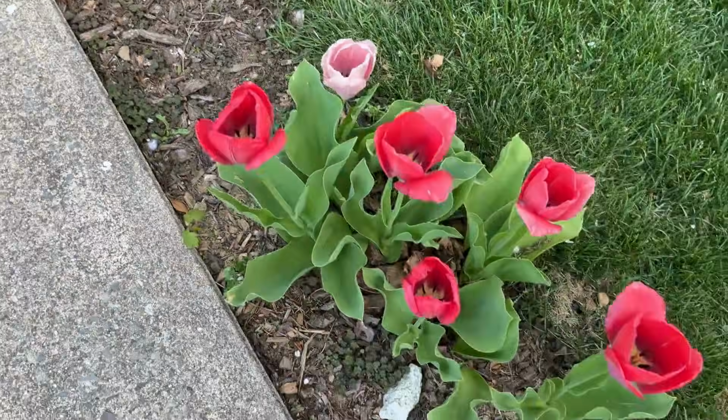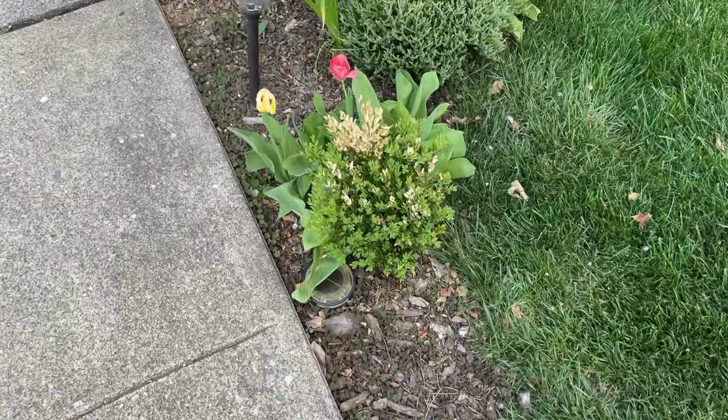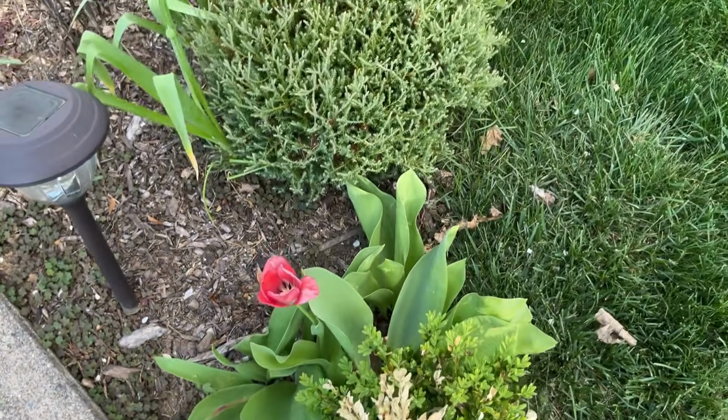I can't wait for the anemones. I can't wait for the ranunculus to bloom. I have them dotted all throughout the garden, and this is why I wanted to give you a tour. See, they're becoming spent blooms really quick because of the heat.